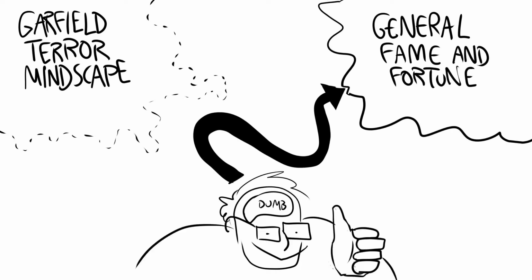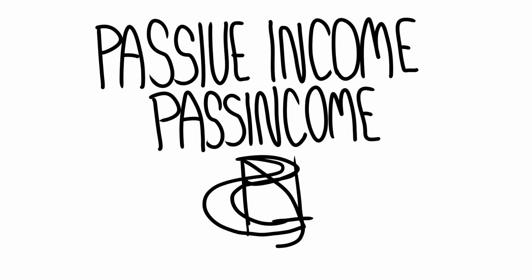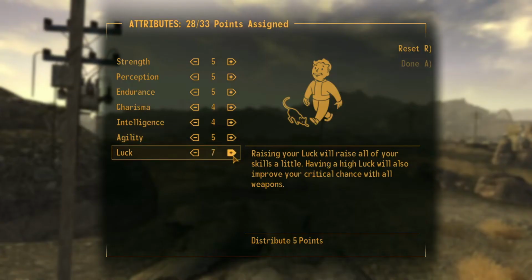I think we should just be more honest with the intent of our sigils: getting popular and making money. We want to set up a passive income stream so that we can make money while doing nothing, to be one of the lucky few. We want that luck stat cranked up as high as it can go.